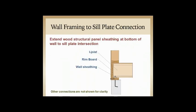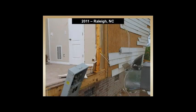With the end of our load really is to get the load down into the sill plate. So we want to extend the wood structural panel sheathing to the sill plate, fasten to the sill plate, and bolt that sill plate down with an adequate fastener. Here you see wall sheathing. Everything is in place here to build a strong building.